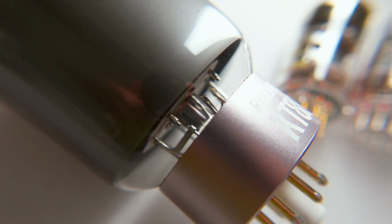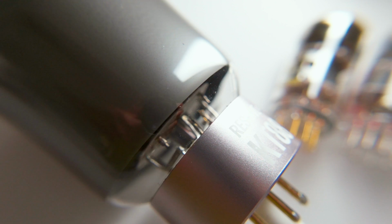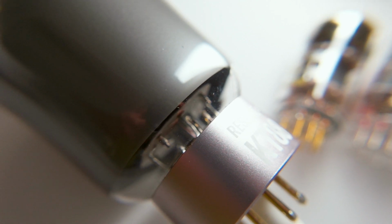But that's talking about the Select tubes. Let's talk now about the Ray Tubes Reserve tubes, because they look a bit different and they're more than just cherry-picked and tested versions of tubes that are available elsewhere. If you look at a Reserve tube like the Ray Tubes 6SN7 Reserve or the Ray Tubes KT88 Reserve, you'll notice that it has this grey coating inside the tubes.